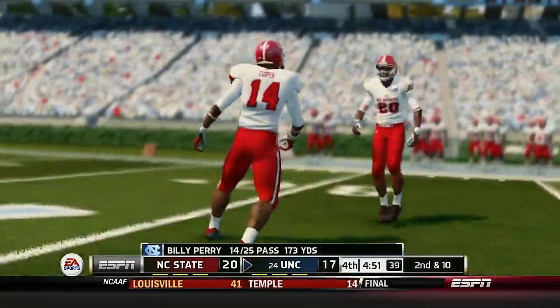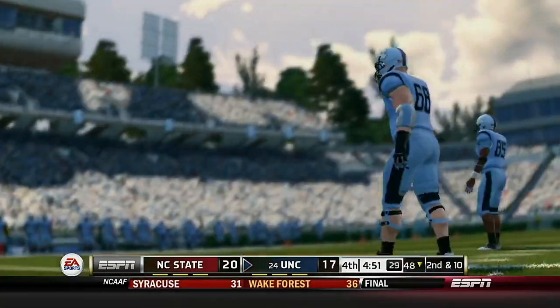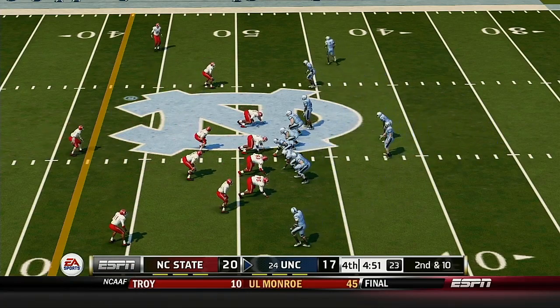Throw out to the receiver, incomplete. That makes it second and 10 from their own 48-yard line, second down.